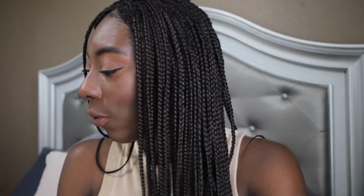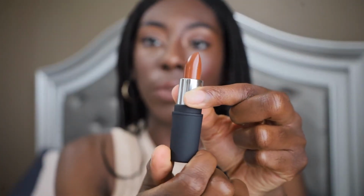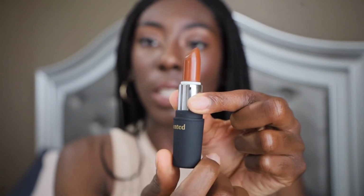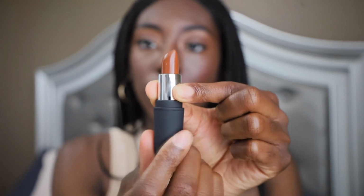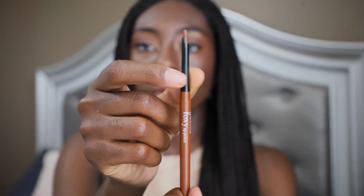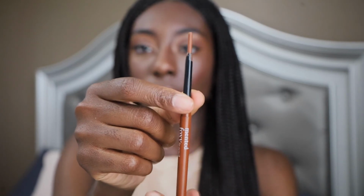Next up we have Foxy Brown, and I recently wore Miss Foxy Brown the other day and I loved it. So Foxy Brown is described as a subtle red slash brown blend, and she lives up to her name. This color is super pretty with my complexion. There goes Foxy Brown, the lipstick, and then her sister lip pencil is in the shade Foxy.